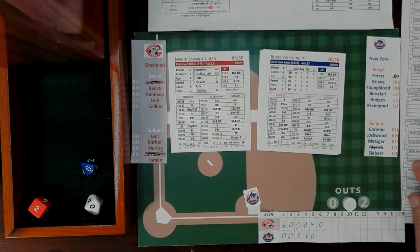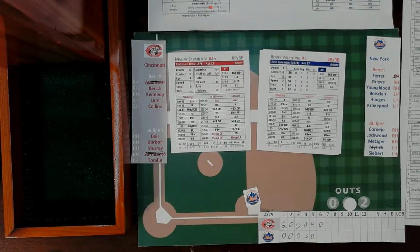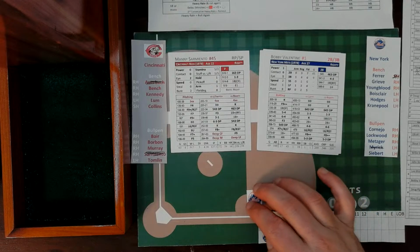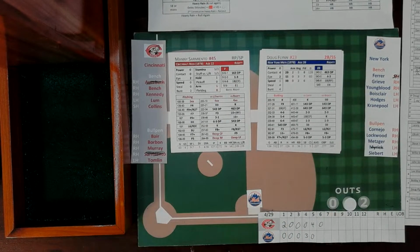Sarmiento is not going to be fatigued until the following inning, but he is set to bat 2nd next inning, so this is probably it for Sarmiento. This 1 inning here is probably going to do it. Barring a double play, we will have a pinch hitter for Myrick. And it looks like Ed Kranepool was probably picked up a bat.